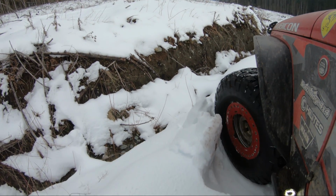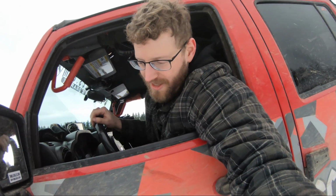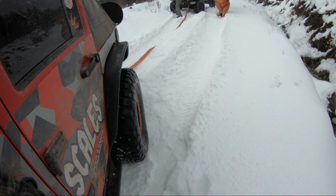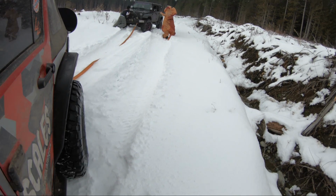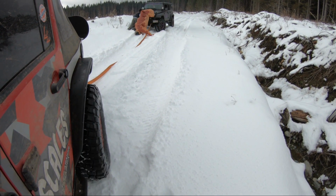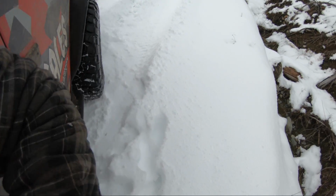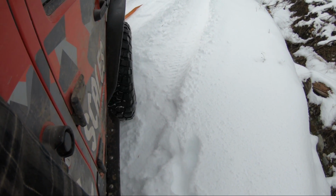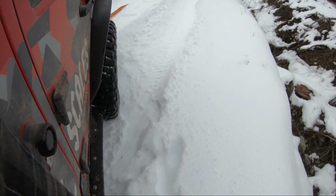So we're kind of stuck. We just slid off the trail a little bit. Doesn't take much on a day like today. And we're just gonna get tugged a little bit backwards, hopefully. Or not. There's so little resistance on the ground that this is idle without my feet on the gas.